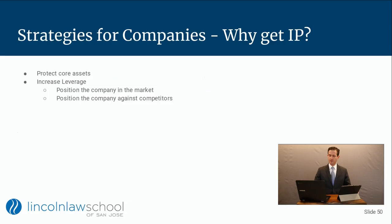So when you're looking at this and you're trying to say, all right, what's the value of this versus this, keep in mind some of our one-word type summaries that we have discussed before as well. And that'll help point you as far as analyzing the value of the intellectual property for the company itself. So with that said, let's talk about strategies for companies.